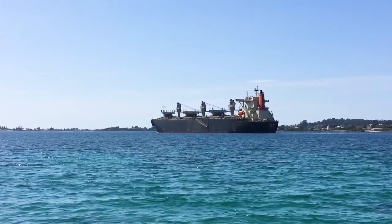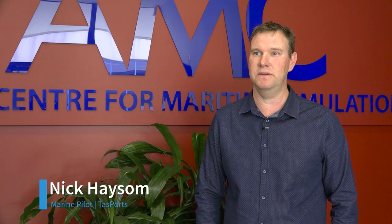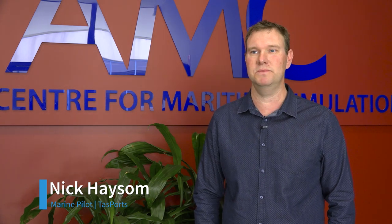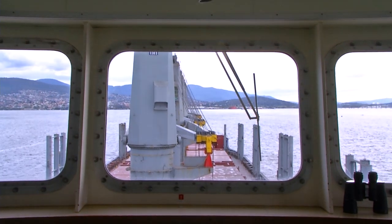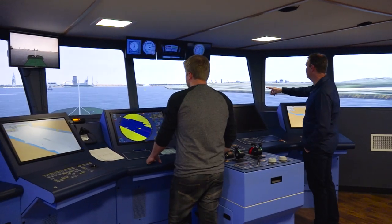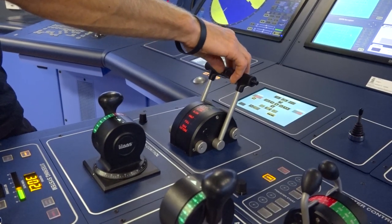You've got to have the ability to think on your feet. You've got to have some local knowledge about where you're transiting, especially in the Tamar River. It's a little bit difficult at times. And just a general navigational background, so knowing how to navigate a ship and how difficult it can be at times. Today, he's passing on some of that valuable experience to students working on ship handling in the simulator.